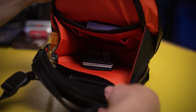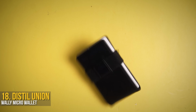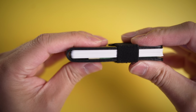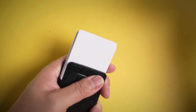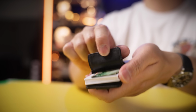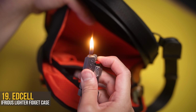I've been using this wallet as my go-to for several years now. The Distil Union Wally Micro, which is a flap of thick leather kept shut with a giant elastic. Unfortunately, it looks like they haven't restocked on them in a while, but they do make some of the best minimal, functional, and clean wallets thanks to their smart use of magnets. So instead, I've linked their Amazon page down below to check out all their other models too.